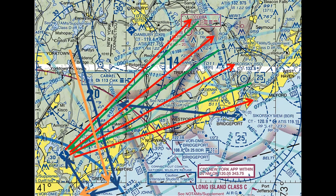Second, review the expected traffic flows before you depart or arrive, taking note whether Westchester will be using 16 or 34, whether the wind is from the south or southwest such that LaGuardia overhead traffic at 4,000 descending to 3,000 might be an issue. Third, plan your climb to avoid the Westchester arrivals for 34 and the heavy IFR traffic between Bridgeport and Rhymes.